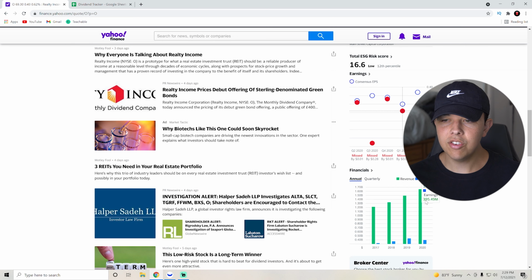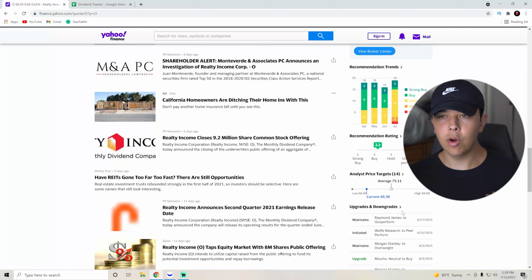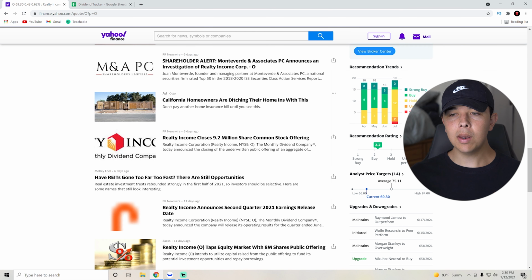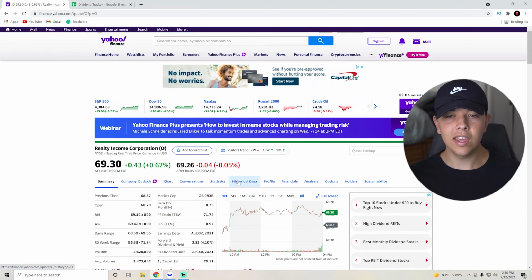Revenue has gone up each of the last 4 years, as well as revenue starting to trend up each quarter, and earnings are doing pretty good even with the pandemic going on last year. Yahoo Finance has them as a buy, and price targets from analysts for the next year have them at about $75 up to $84, and they're currently sitting at about $69. So overall, everything is looking up for Realty Income.